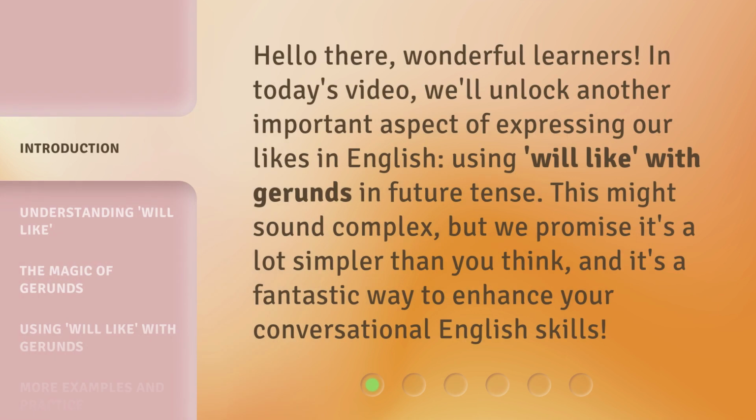Hello there, wonderful learners. In today's video, we'll unlock another important aspect of expressing our likes in English. Using will like with gerunds in future tense. This might sound complex, but we promise it's a lot simpler than you think, and it's a fantastic way to enhance your conversational English skills.